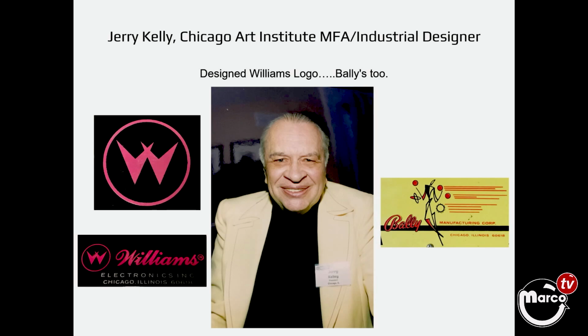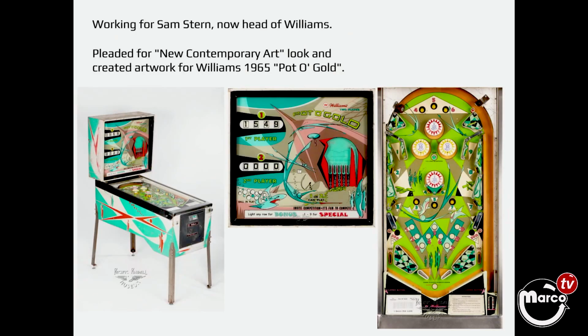But he came from Chicago Art Institute, so he was a bona fide artist. He's also an industrial designer. So he immediately got to work and wanted to change pinball because when he was at United, United was just cranking out very similar looking machines. And he was the first one to say, hey, this is boring. You need to change this and change it up. At that point, he went over to Williams. So that infection spread over to Williams, and he pleaded with them to let's do something new.